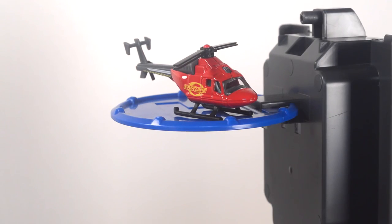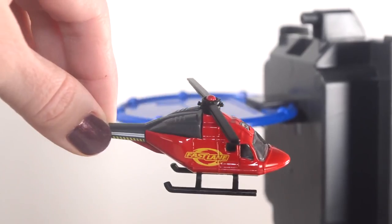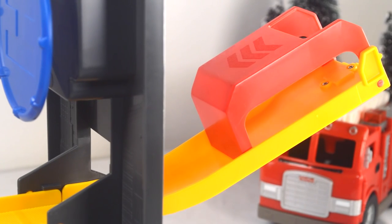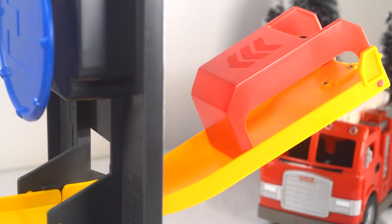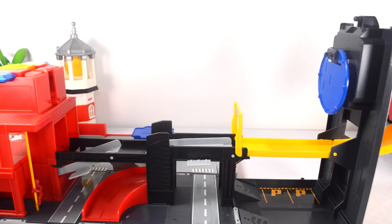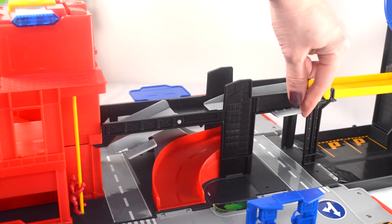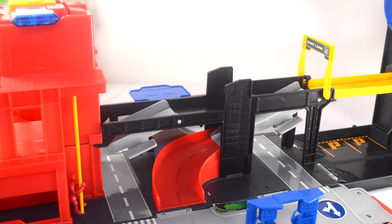It has its very own landing pad. And this folds down when you're ready to fold up the fire truck. There's a launching ramp in the back. Position your car right in here. Release. And guess what? Your car zooms down the ramp. You can lift or lower your ramps here. This changes the direction. It will come down.